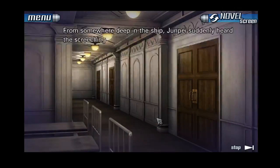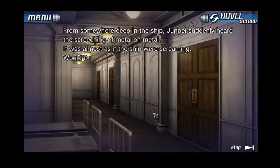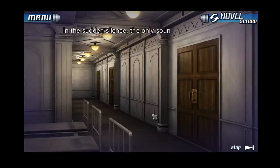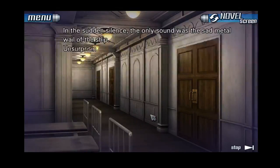From somewhere deep in the ship, Junpei suddenly heard the screeching of metal on metal. It was almost as if the ship was screaming. Would it really hold until the time limit was up? Already D-deck was flooded. In the sudden silence, the only sound was the sad metal wail of the ship. Unsurprisingly, it was Lotus who spoke first.